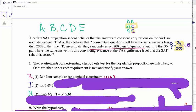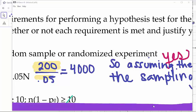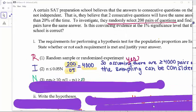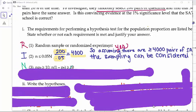Next, independent. In order for it to be independent, there has to be a large enough population of questions that pulling out 200 to sample isn't really going to affect who you're choosing each time. So you take your sample size and divide by 5%, and that means there would have to be at least a population of 4,000 pairs of consecutive SAT questions that we could choose from. I'm assuming there are more than 4,000 SAT questions. So you would say, assuming there are greater than or equal to 4,000 pairs of SAT questions, the sampling can be considered independent.